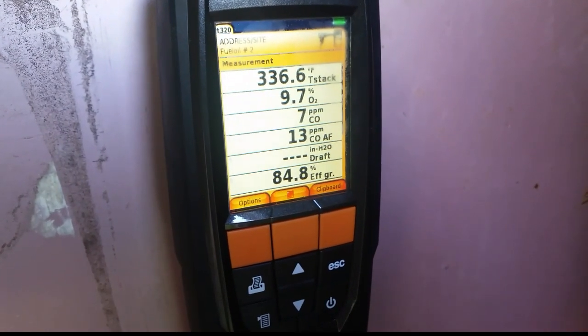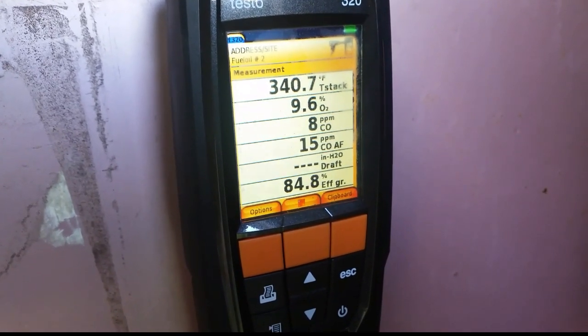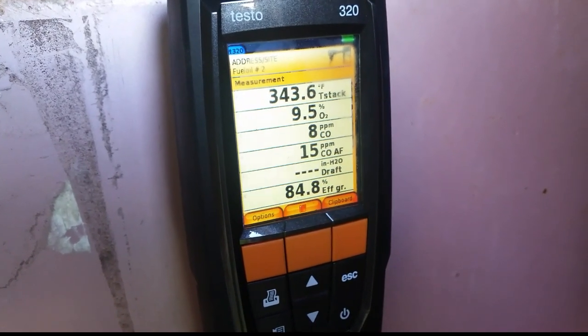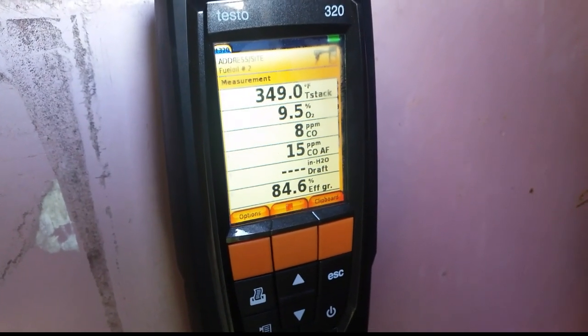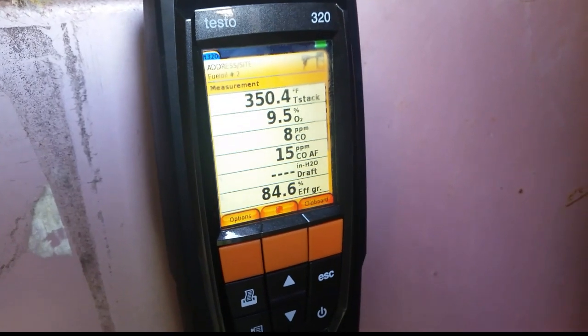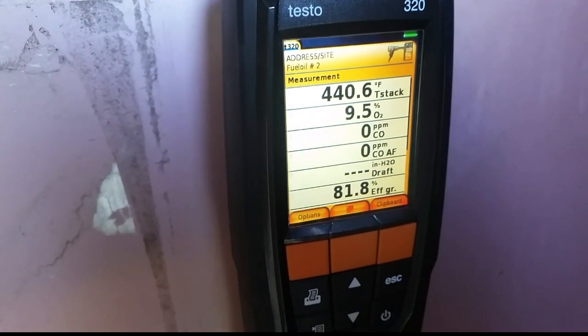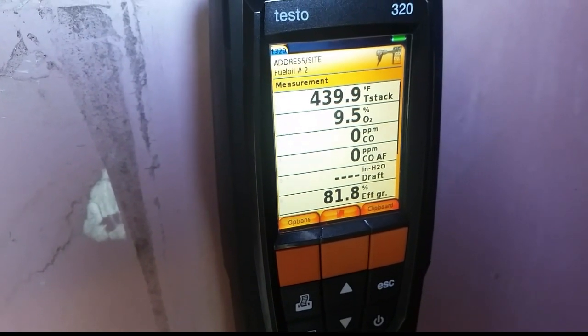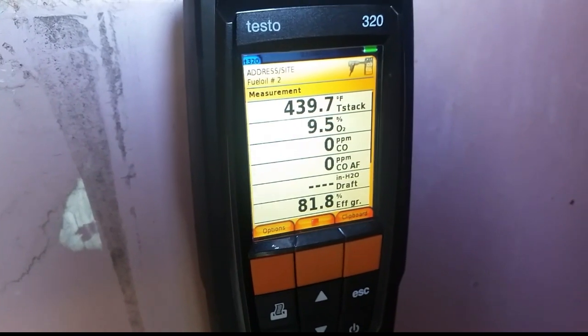Guys, we have the first oil furnace running in heat. We're going to let it run for a while and monitor it with the Testo 320. Real hot flue temperatures on these things. We will see how she performs, and then we'll move on to the next one, which is not coming on. Our machine's been running for about 10 minutes or so. It looks like it might be running a little bit on the lean side, but putting out no CO whatsoever, and definitely not putting out any smoke.